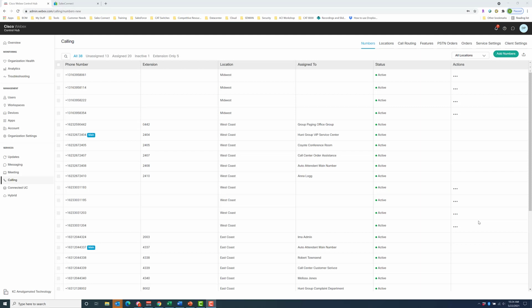This is the Control Hub dashboard, and we're going to focus on the calling service. Once we're in the calling service, we can manage our phone numbers, locations, call routing, features, and orders. So let's just say we have a new site that we're opening up and we want to add some new numbers. I'm going to show you how easy it is to do that.